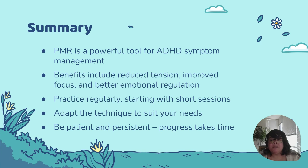We then explored the specific steps of the PMR technique, which is: 1, finding a comfortable position; 2, beginning with deep breathing; 3, tensing and relaxing different muscle groups; 4, experiencing full body relaxation; and 5, repeating the process as needed. We also discussed practical tips for incorporating PMR into your daily routine, such as starting with short sessions, using visual aids or scripts, scheduling regular practice, and combining PMR with breathing techniques.